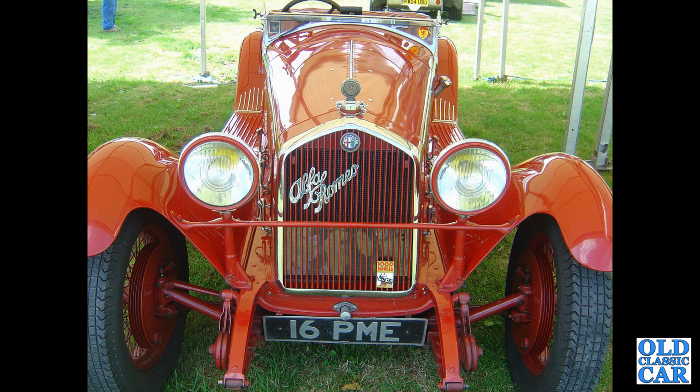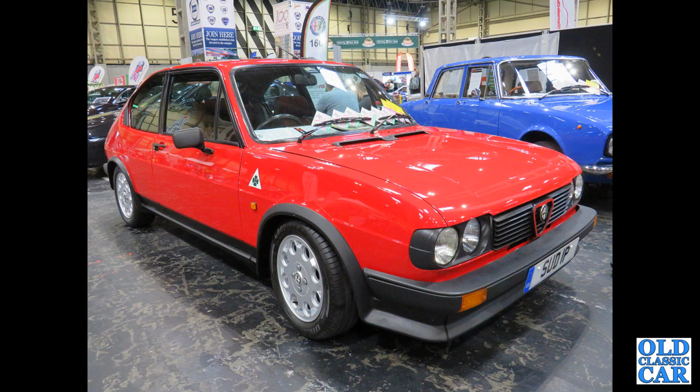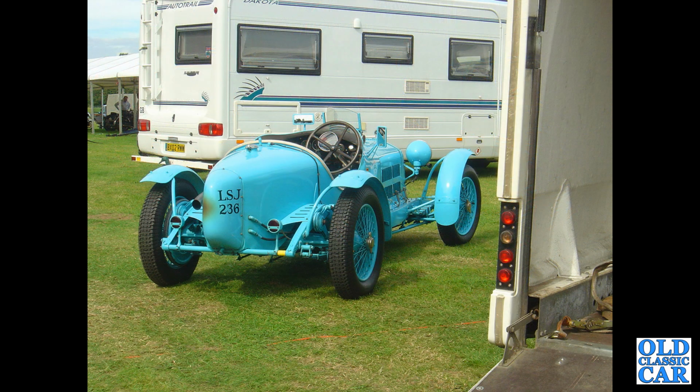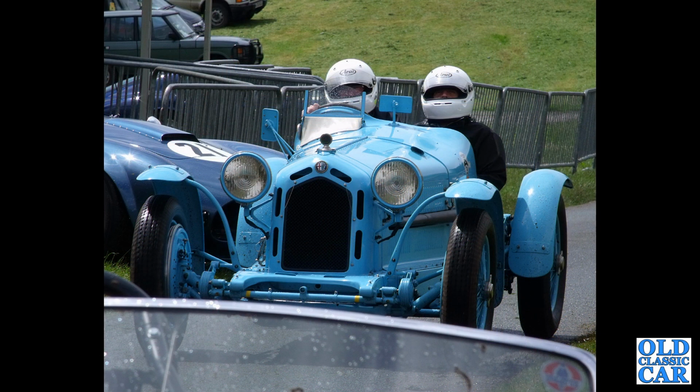Front on view of 16 PME, that's a 6C 1750, body by Zagato, GS, another Grand Sport. There's another Alfasud. Very appropriate registration, Sud 1P. Two photos now of LSJ 236, that's an 8C 2300 Monza. This car was photographed at the Cholmondeley Pageant of Power a few years ago. Sadly the event no longer runs, but it was a lot of fun while it lasted.